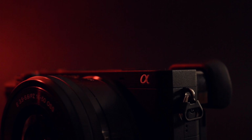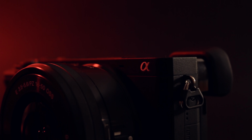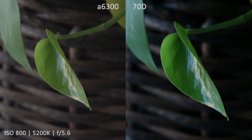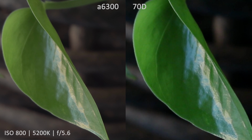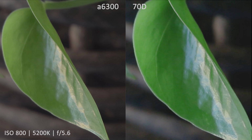And lastly, but probably the most important, is that low light performance, which the a6300 absolutely dominates. Take a look at this comparison here, for example, with my previous camera, the Canon 70D. Both have the same aperture, ISO, and focal length at 50mm, and here the noise and grain on the 70D feels cringy and hard to look at, whereas the a6300 is barely breaking a sweat. Not to mention the color on the 70D is way out of whack, despite using the same color temperature as well.